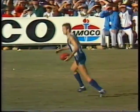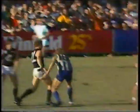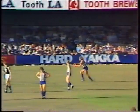Ken Montgomery's at right half back for North Melbourne. Stalwart in defence for the Kangaroos today. They've had many stars down there. McCann. How many marks has he had today? Let's take a check on it. 7 marks.